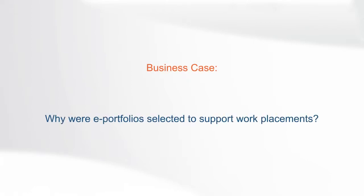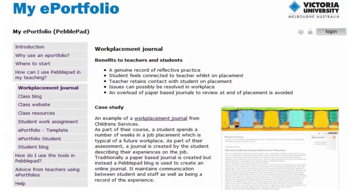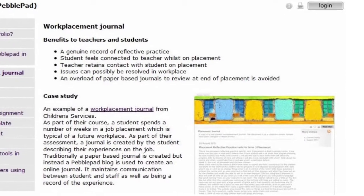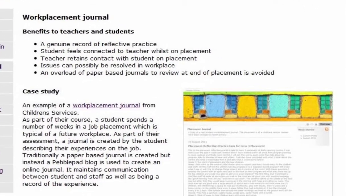In 2011 we started using them fully after some staff training we received in 2010. So one of the best things we've been using ePortfolios for is students creating a blog while they're out on their work placements. So this has been their reflective journal.